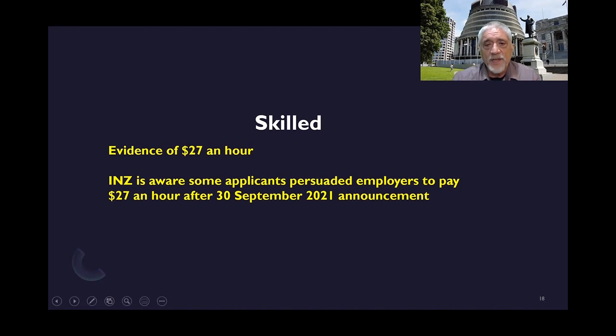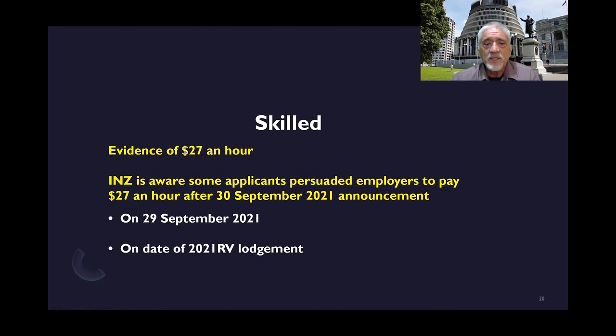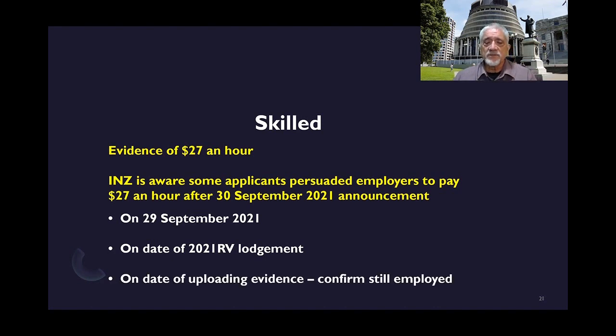And if you've done that properly in terms of documentation, you'll probably get away with it, but they're looking for it. Because on 29 September 2021, you need to be earning $27 an hour. And again, when you lodged your application, and you should still be earning $27 an hour today.